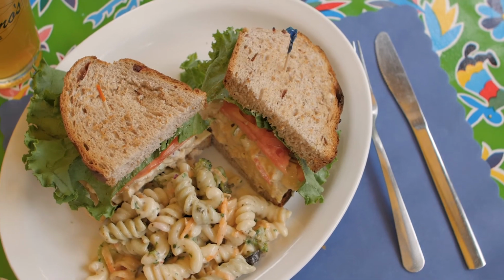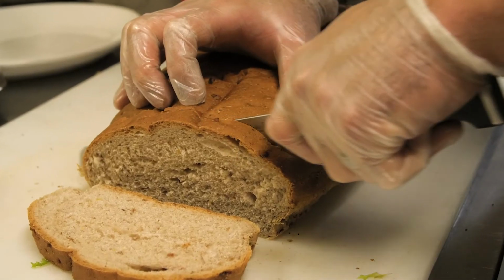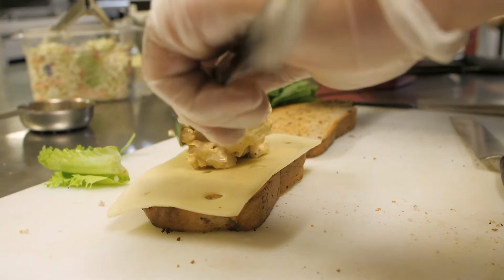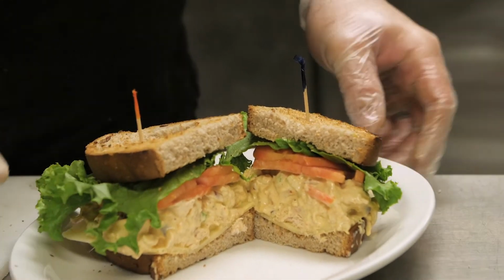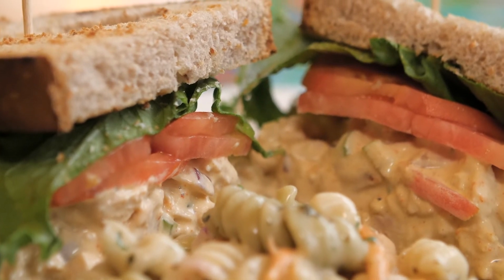For our luncheon item, we have our roasted honey mustard chicken. We roast the chicken in-house. Basically, it's just whole chickens slathered with honey mustard. Then we serve it on our cherry walnut bread with lettuce and tomato, a little Swiss cheese. It's a light meal. It's great in the summertime. Get a little bit of that dark kind of cherry flavor to it as well.